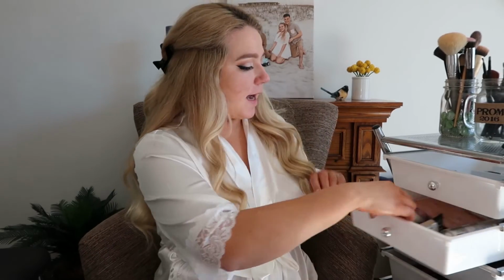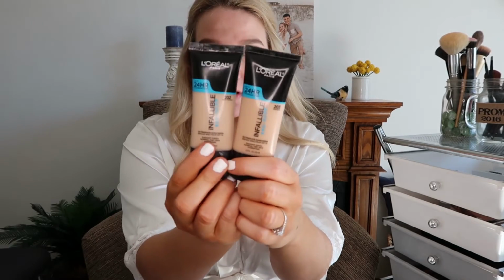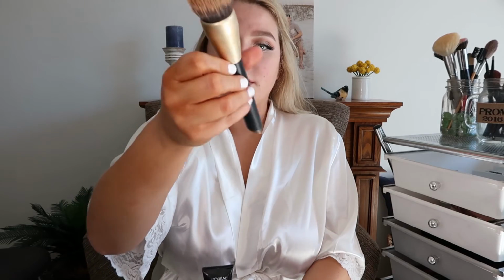So now I'm going to go in and do my face, so my foundation. And I am currently a little bit tan right now because I've been using some self-tanner. So I'm going to mix the shade 202 Creamy Natural and the shade 203 Nude Beige of the L'Oreal Infallible Pro Glow, my all-time favorite foundation. I blend that out with a brush that I got at Target. I don't really even know what it is, but it's just a brush like that.